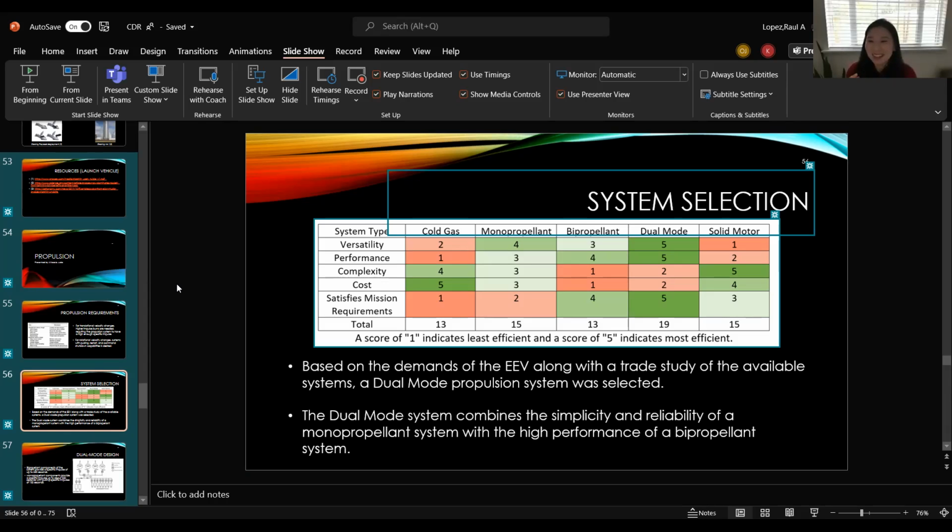So you probably can put the thrust it can provide or specific impulse. I think you mentioned specific impulse during the presentation. So instead of saying performance and satisfy mission requirements, you can put a narrower term there, so it's easier for us to understand. And then in the end, you can say, okay, based on this comparison, I think this one has the best performance for our design.